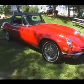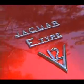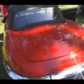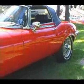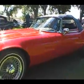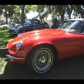Oh, geez, I've always loved cars my whole life. My father had a Porsche, which I still own. It's just a whole series of sports cars, and I've always been around them, and I love them. And this is a 1974 E-Type Series 3 OTS, which stands for Open Two-Seater. I've owned it since 1979.